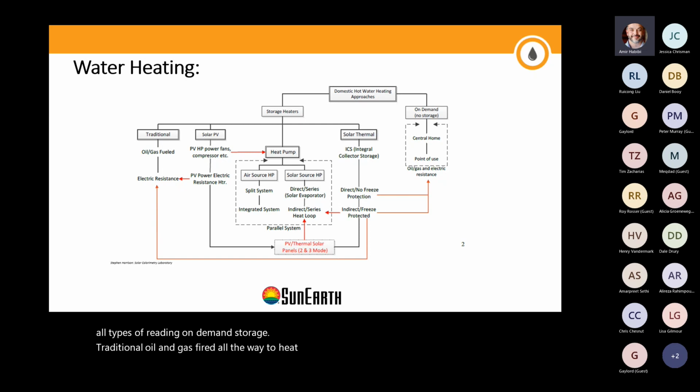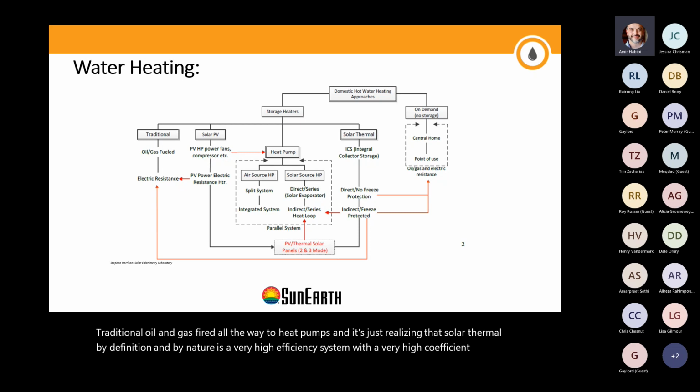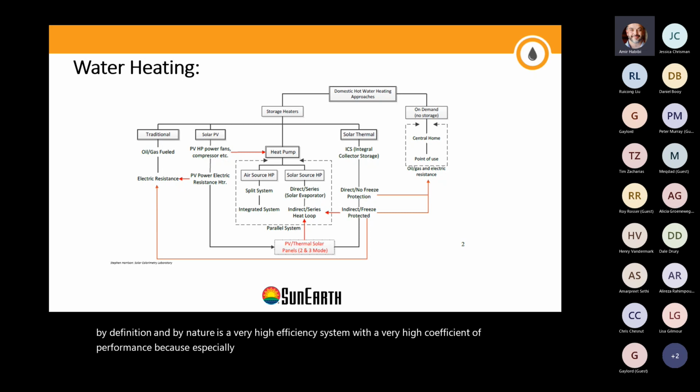And it's just realizing that solar thermal, by definition and by nature, is a very high efficiency system with a very high coefficient of performance, because especially with the flat plate collector systems, we're looking at a very simple system that generates a lot of energy and uses a very little amount of energy to generate that energy, basically absorbing the sun energy and turning it into heat energy.